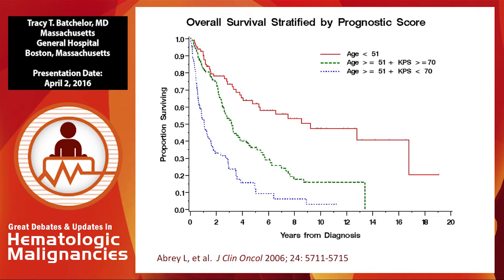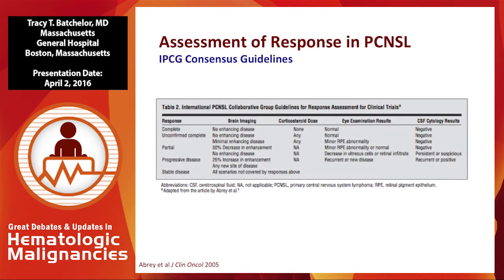So a subsequent version of a prognostic scale was developed by the group at Memorial Sloan Kettering, Lauren Avery, when she was there, simply looking at age and performance status. And looking at age and performance status, you can clearly divide these patients into 3 prognostic groups. And this scale is the one that's been widely adopted and used in clinical trials, especially randomized clinical trials where we're stratifying by their prognostic score.